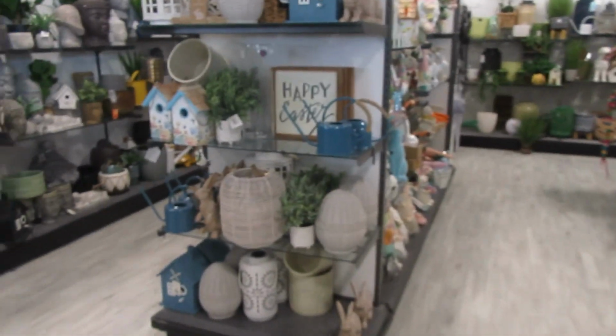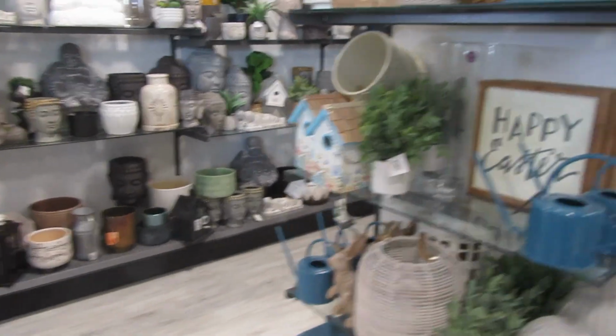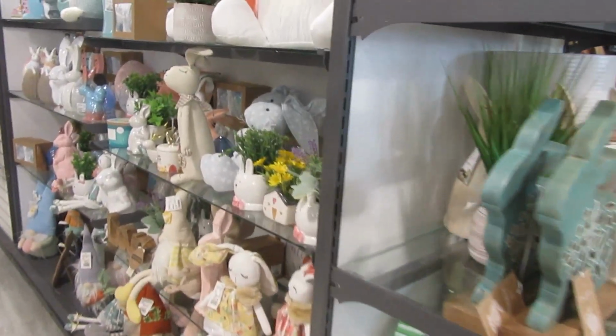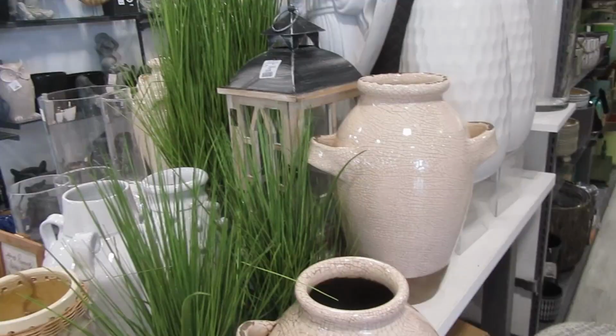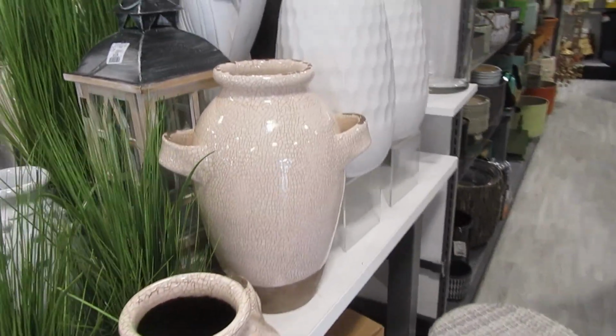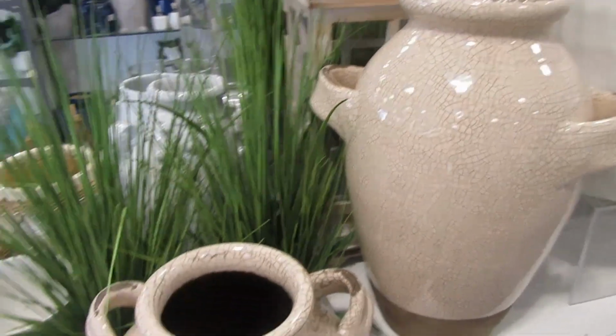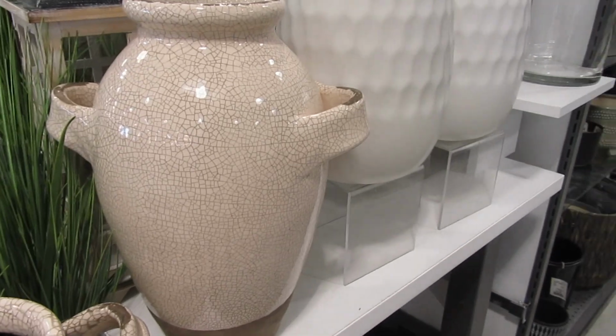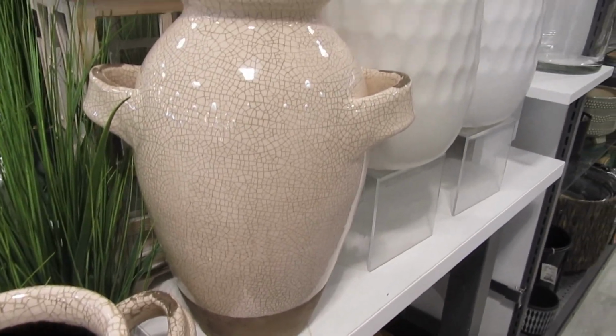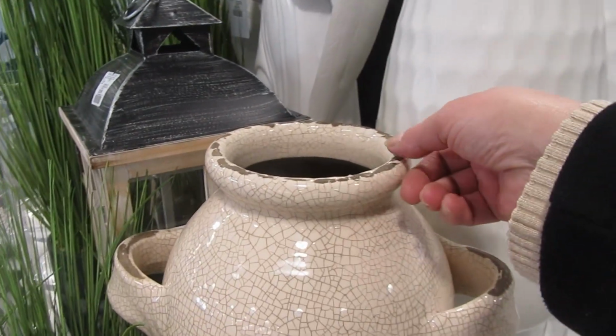We're at HomeSense. I had to stop here to try to get my cinnamon. But look, spring's coming. I can't wait. Okay. I come in here for one thing and I see something else. Look. Gorgeous. It's got that old world vibe. It's beautiful.